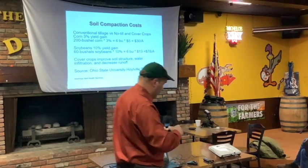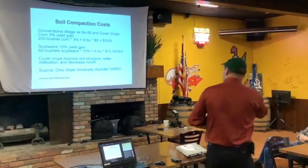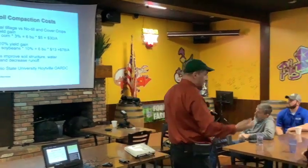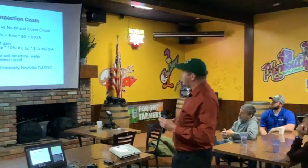Soil compaction costs. This is some of Randall Reeder's data. Generally what we'll see is 200 bushel corn, you might get a 3% yield increase. That might be 6 bushel. I just used $5, that would be $30 an acre. On soybeans, it's much higher, 10% yield increase.